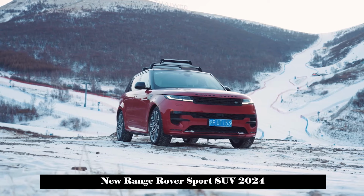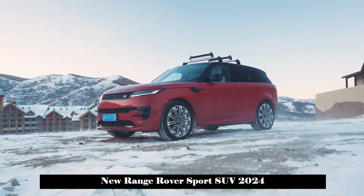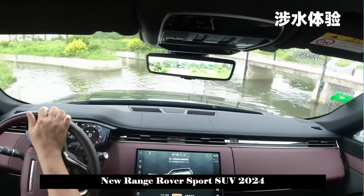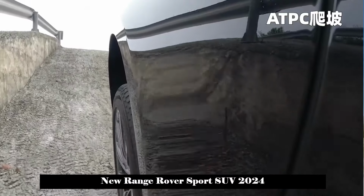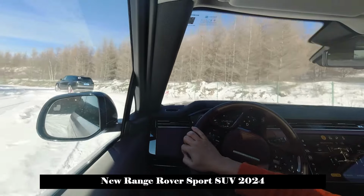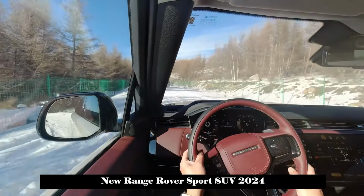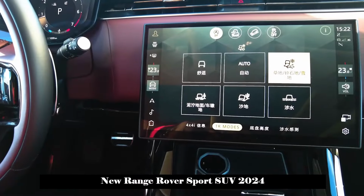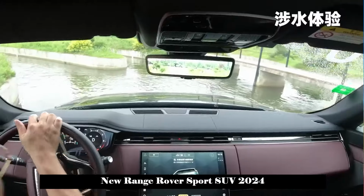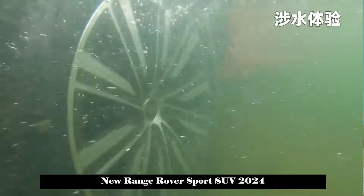In addition to more powerful equipment, the new Range Rover Sport is also equipped with the latest Terrain Response 2nd generation all-terrain road condition feedback system. This system automatically adjusts and optimizes various vehicle settings through different modes corresponding to different terrains, so that drivers no longer need to worry about different driving skills when encountering different terrains. It makes off-road driving easier and allows you to focus more on road conditions and control.